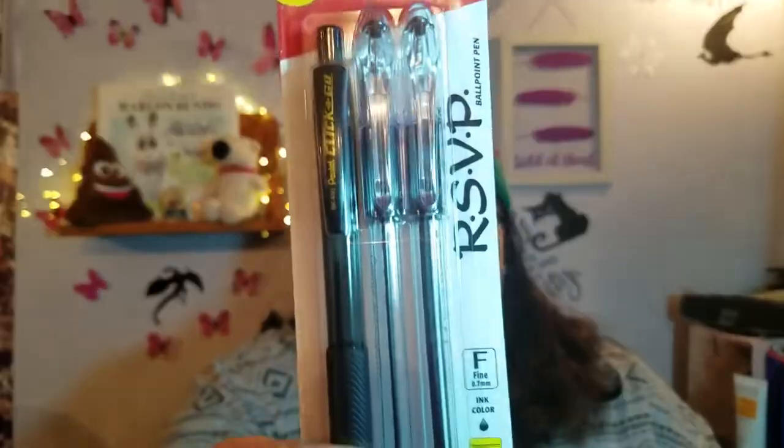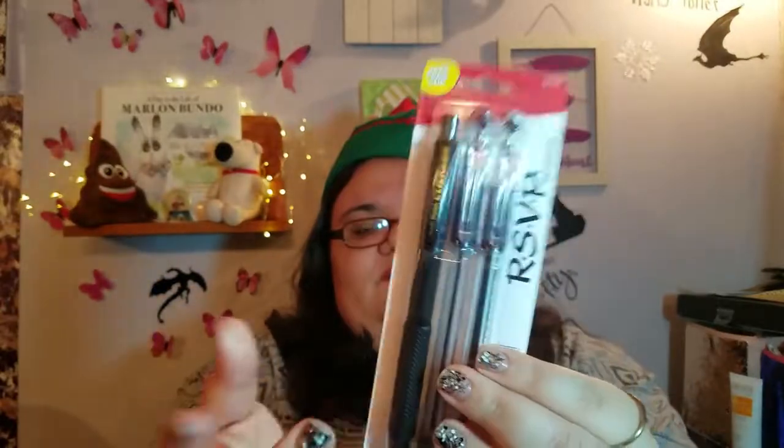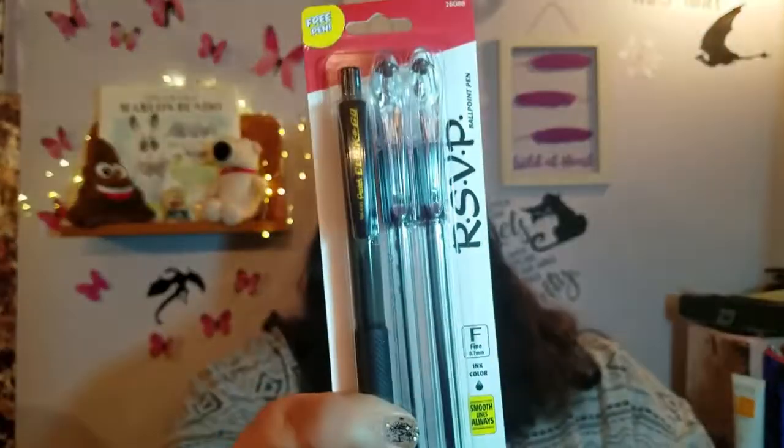Ew, gross. So these are Pentel, the RSVP brand. You get this one for free. These are really good pens. I know a thing or two about pens, and these are the best pens to get.